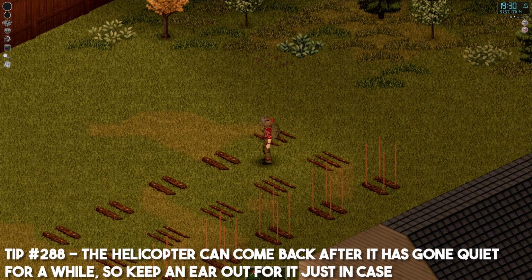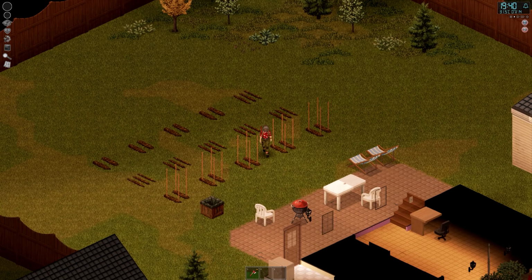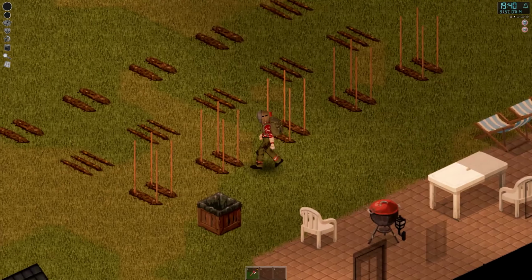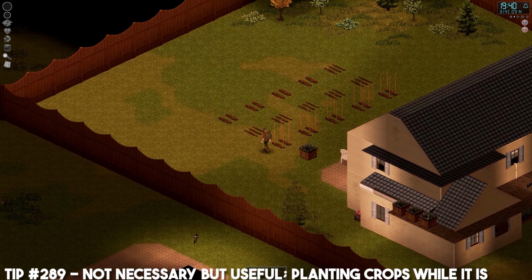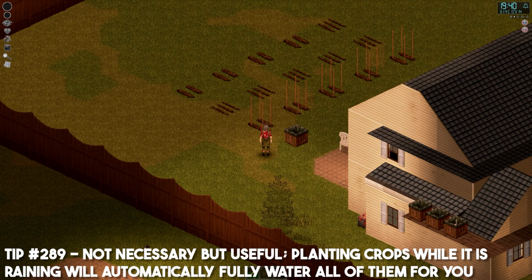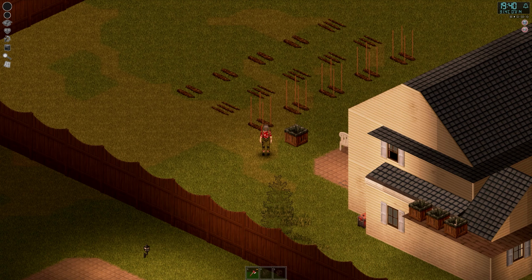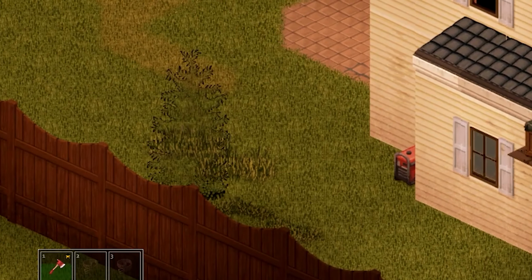Right, so I don't actually have enough strawberry seeds to fill in this last plot, so I'm just gonna put a broccoli there. Okay, now you've got your seeds planted, you've got them spaced as you want. What now? Well, you gotta water them all. Now, I should have probably said this at the beginning, but this is why I would recommend setting up a farm while it's raining. Because once you set up the farm and it starts to rain, it's gonna water it all for you. And after it rains, it stays watered for a long time.